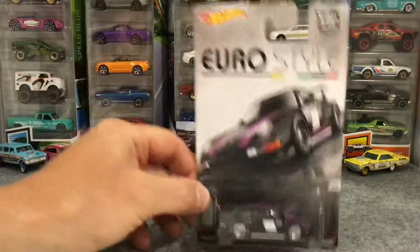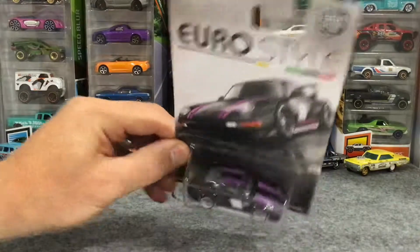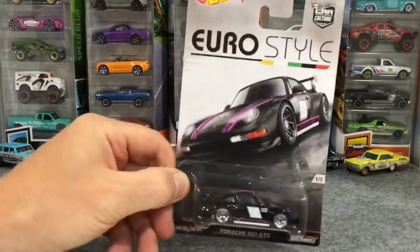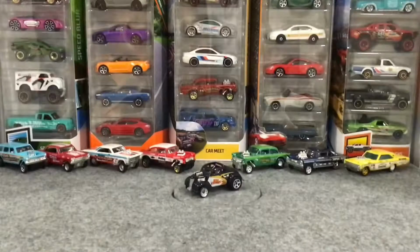So one of the things I did come across was this Porsche from the Euro style. Got that at Putt Homes. That's a great addition to my collection. I do have dozens and dozens, maybe even hundreds of Porsches, and one day we'll get to those. I'm not going to open up that right now. We'll save that for later.